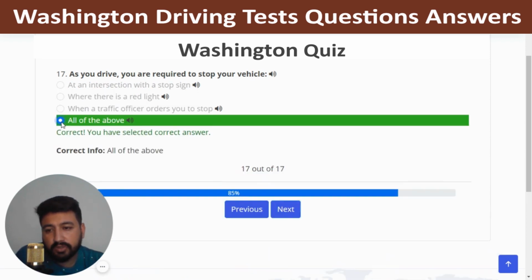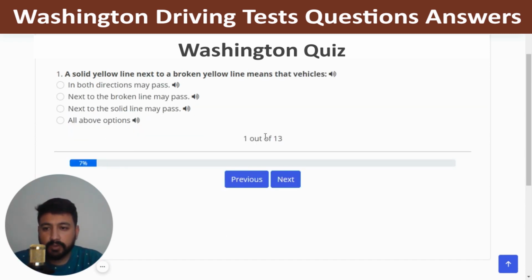So I'm going to click on the last option. Yeah, this is the correct one. This is the end of the second last quiz. Here we go. The first question is a solid yellow line next to a broken yellow line means that vehicle. So the right answer of the first question is next to the broken line may pass, which is the second option.